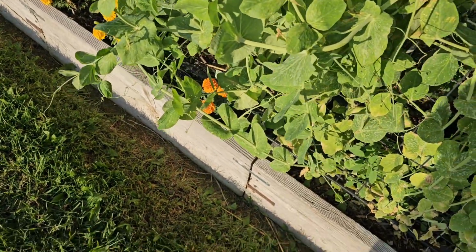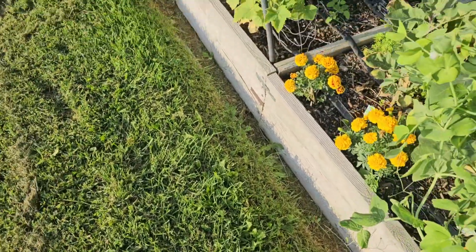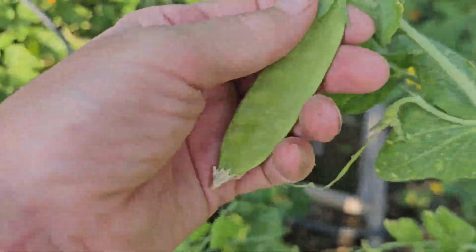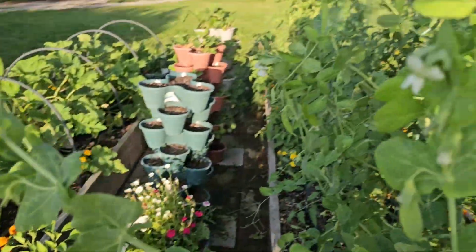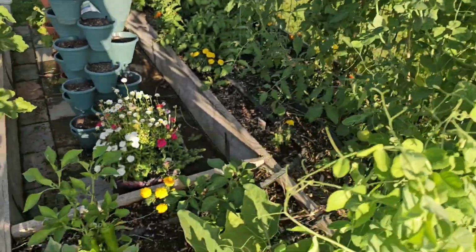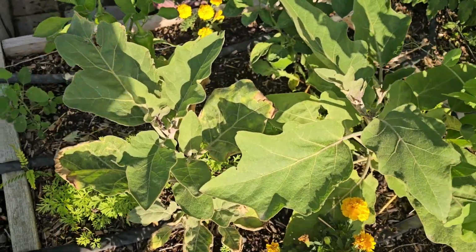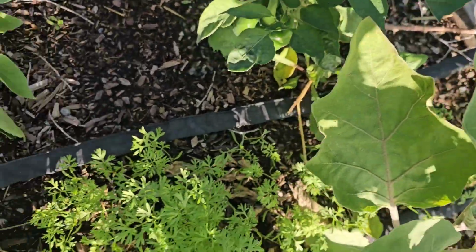Even those are good. But yeah, I've just been picking pea pods every day. It's been producing so well, and they get so big so fast. I don't know if my eggplant's going to do anything, but it's pretty. My carrots are just chugging along.